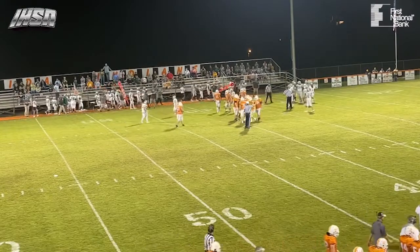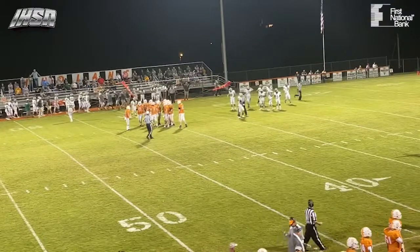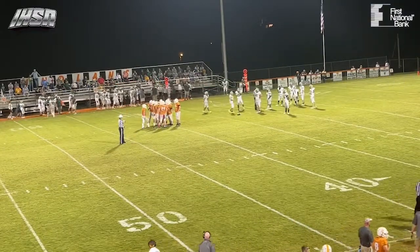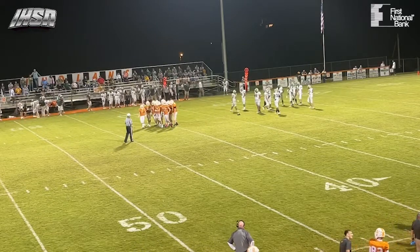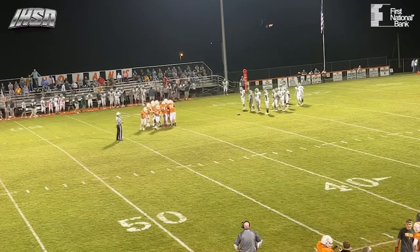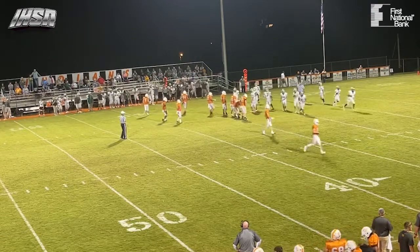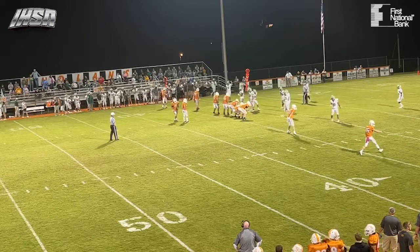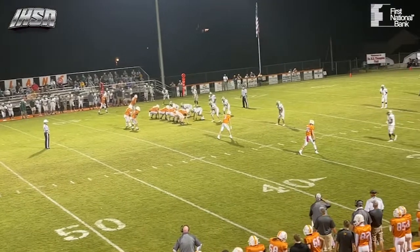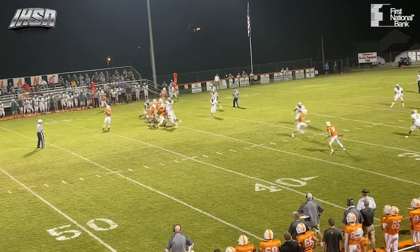Oneida trying to get something out of this drive as they're down 17. Just not a lot of time here. No, we had everybody going deep, and it opened things up for Caden Rector to get out there on the edge and pick up a big first down, keep this drive going. From the 33-yard line now, Rector will be in the shotgun, Rylan Duncan to his left. A pair of receivers to either side. Now Duncan shifts over to the right. That's the wide side of the field. Rector takes the snap on 1st and 10.